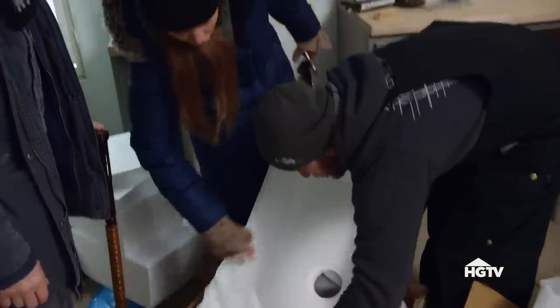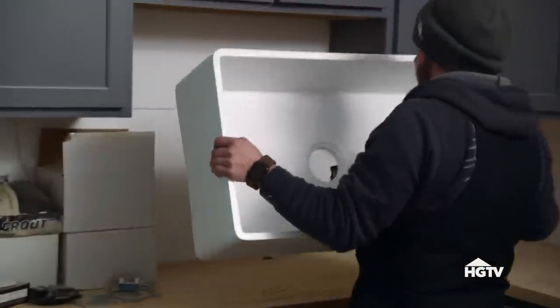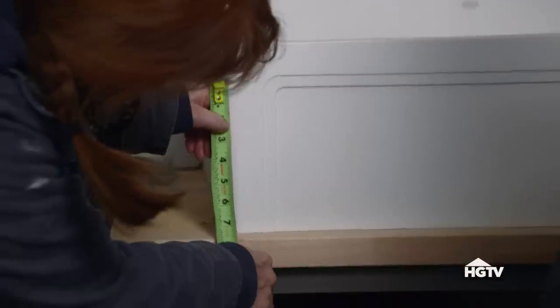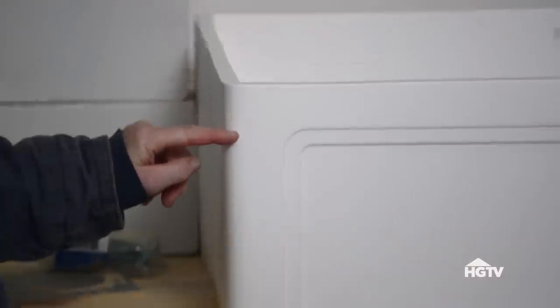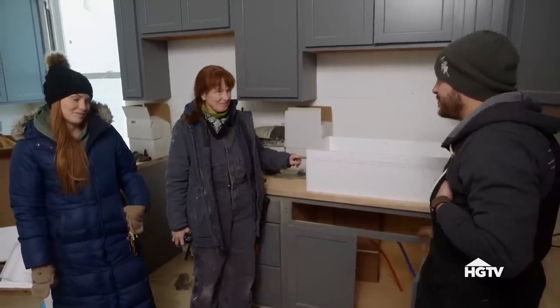I mean, we can keep it to use at another house where we have the correct base. I want to use it here. So wait, let me see your tape measure again. So it's just gonna sit up this much. We're gonna have to jerry-rig something up to support underneath it. Sure. Well, I don't have a dog in this fight. Yeah, you do.